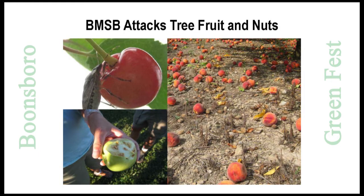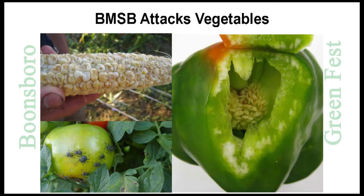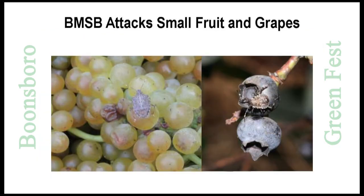We know that it attacks tree fruits and nuts, and we've seen the damage and devastation in this region with our local growers. We also know that it feeds on vegetables, everything from tomatoes, corn, such as sweet corn, peppers, eggplant, okra, any kind of bean you can think of, this bug will feed on it. This bug feeds on small fruit like blueberries and raspberries as well as grapes, and this is continuing to be an issue. In Oregon, in the Willamette Valley, where they produce a lot of the many fine Pinot Noirs for sale for U.S. wines, this bug is becoming more and more serious.